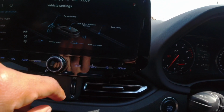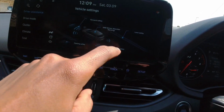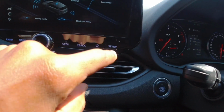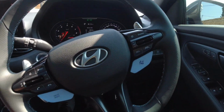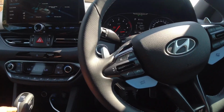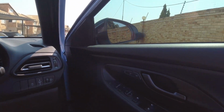This is where you have all those safety systems. As you can see, forward safety, driver attention warning, lane safety, blind spot safety, parking, and so on and so on. But yeah, you have your shift paddles right there. Basically launch control, you set it up through the screen. I'll try to overlay the setting while we go for a drive when we try out launch control.